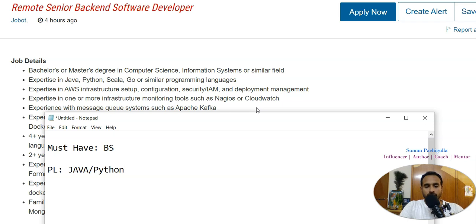And now they have asked for Scala or Go. Go could be Golang, you're aware of that, right? Go is Golang, so you could use Go, or it could be Golang. Now you have to check if the project is going on cloud, primarily Google Cloud, then Golang is good.